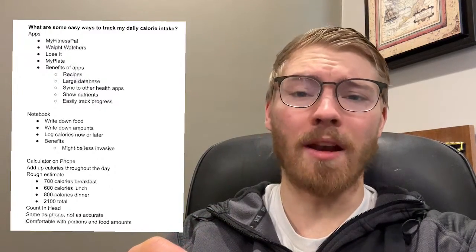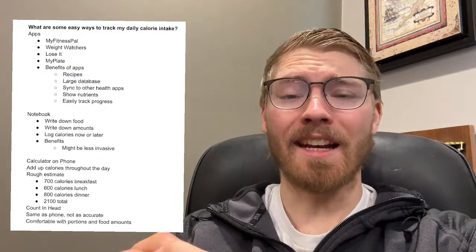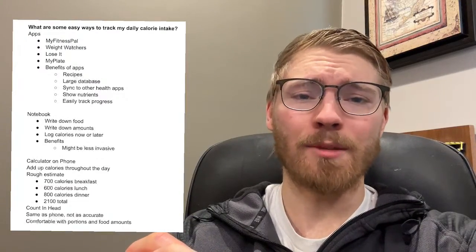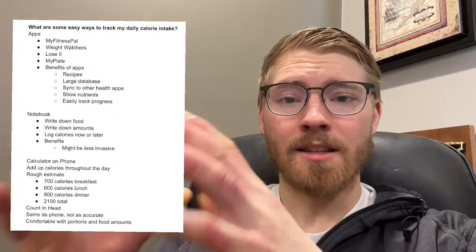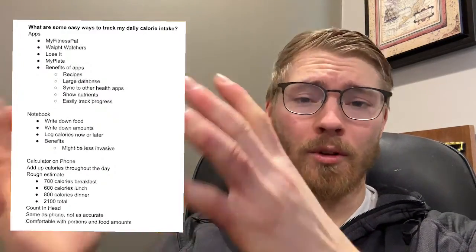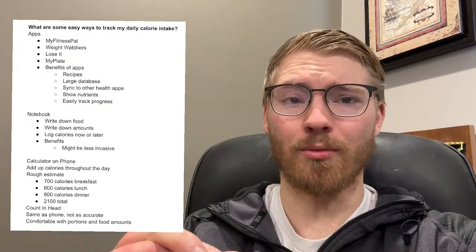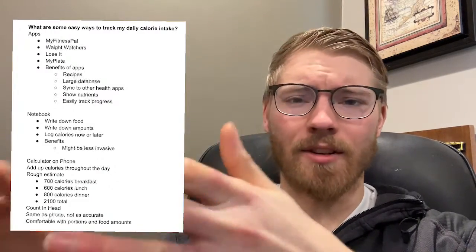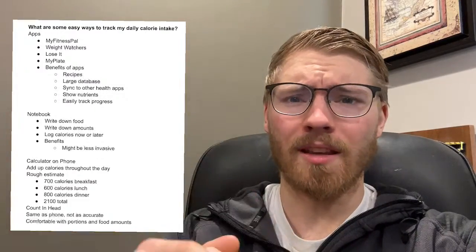There's lots of good benefits to the apps, and I've already kind of touched on some of these when looking at MyFitnessPal specifically. Some of them have really, really cool recipes for your specific weight loss goals, which is really nice because you might be thinking, what in the world? I have no idea what to eat. I know I need to count calories. I know I need to eat less, but what do I eat? There's so many things out there.